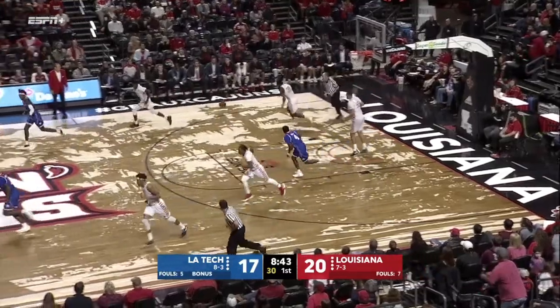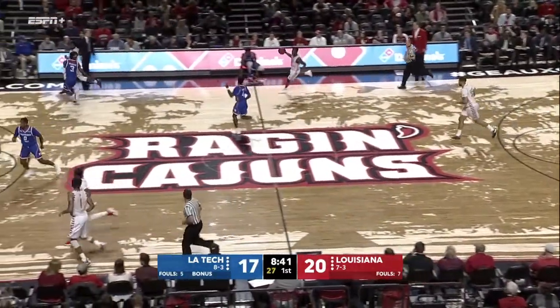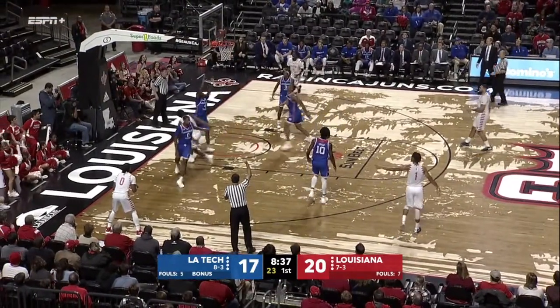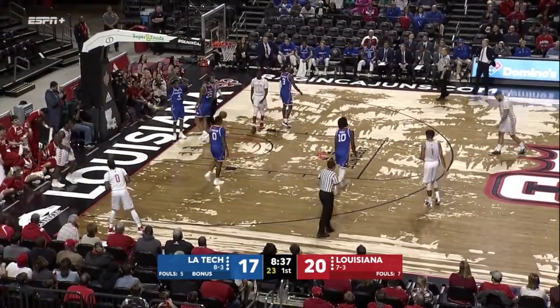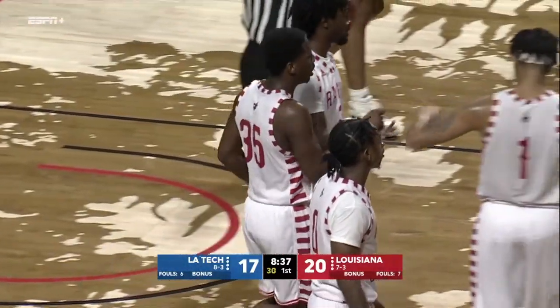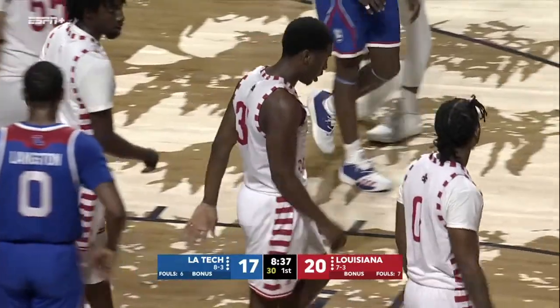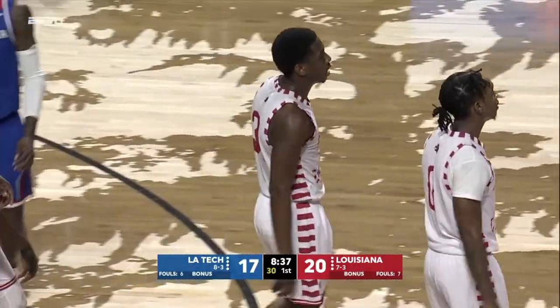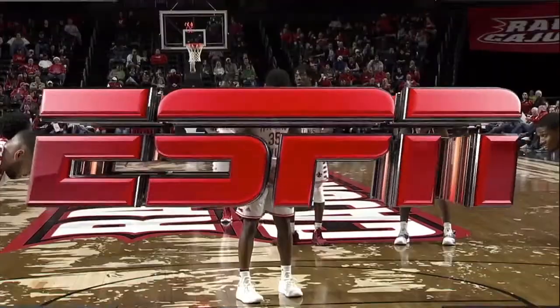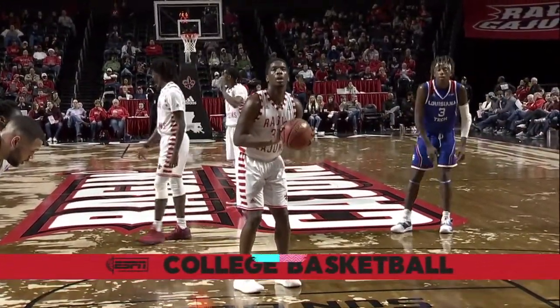Bracey with the tough spinning shot, no good. Miller controls the rebound. Stroman on the drive, won't get the roll, but he'll get the foul. All right, on that last series, there was a whole lot happening, Dan. Hats off to you for calling it all, because there were tons. I was having trouble keeping up. There were tons of attempts. Stroman will draw the foul on Bracey. That's Bracey's second foul. With 8:37 left in the first half.